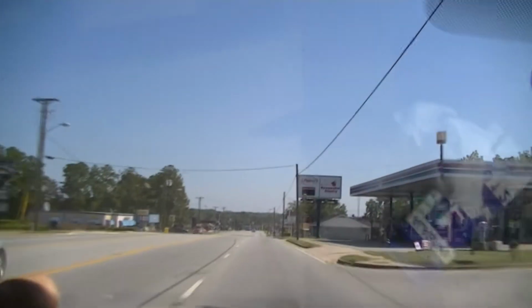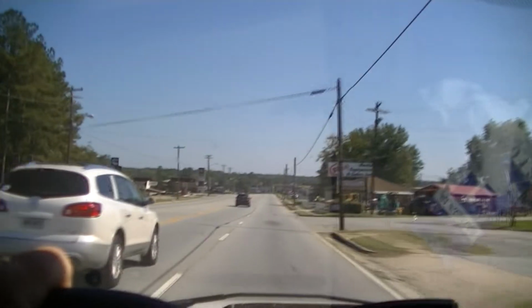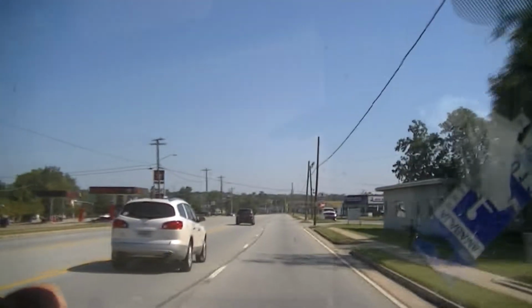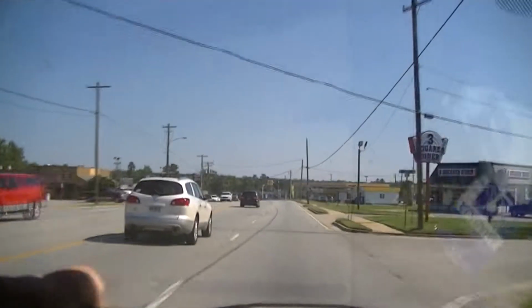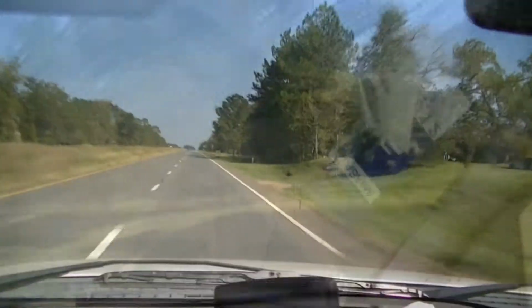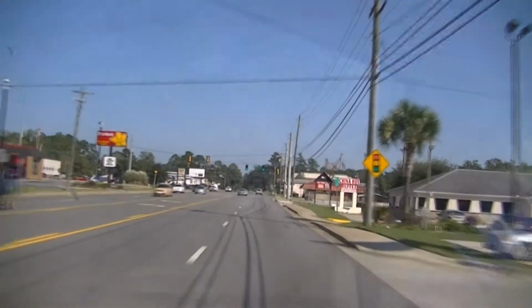Gas is a little bit more expensive here. It's $3.63 a gallon. This is Grady, Georgia. One giant pecan orchard right here. That's for sure. Small, friendly, it's just beautiful.